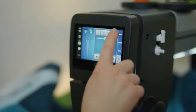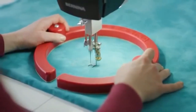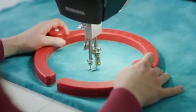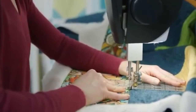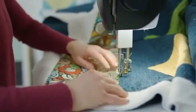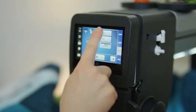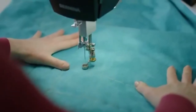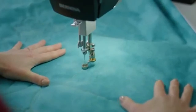The first mode is set so that when you stop moving, the needle keeps going. This can be very beneficial for designs with corners. The second mode's a little different. It pauses when you pause, so it doesn't make a knot on the back of your quilt. This is especially advantageous for ruler work. The third mode is a basting mode. It can do 1, 2, or 4 stitches per inch. This means you can baste your entire quilt and get rid of all those pins that increase the bulk.